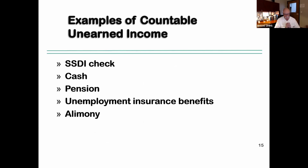Examples of unearned income that can count are your Social Security disability check, cash that you have on hand or cash that you're paid or given, pensions, unemployment insurance benefits, alimony, and again, as I mentioned, child support. If a child is under 18 and the parents are getting the child support, they're going to count a third of that in the deeming formula. But if they're over 18 and the child support's still coming in, they're going to count that 100% as unearned income toward that person.